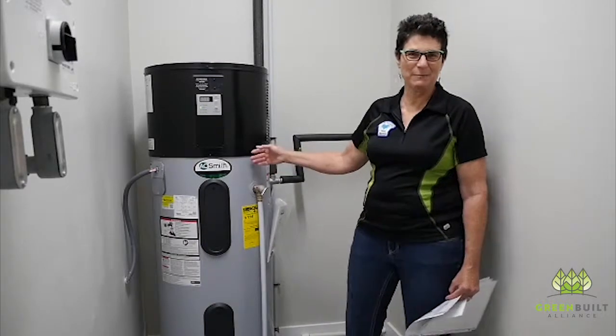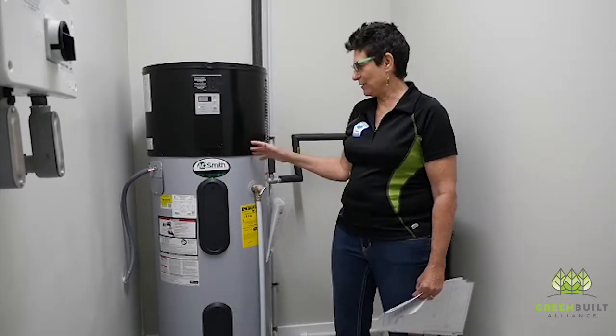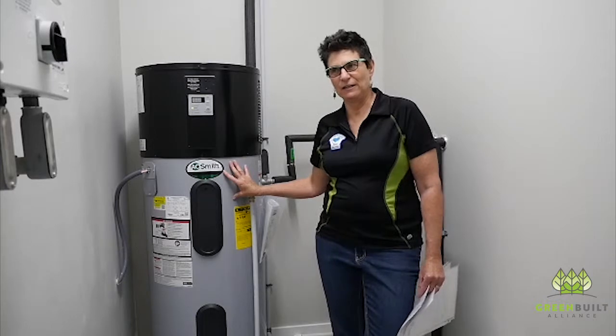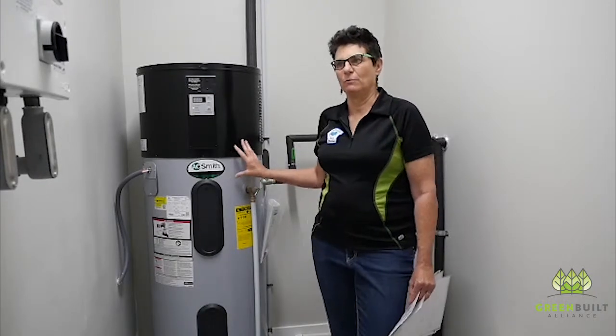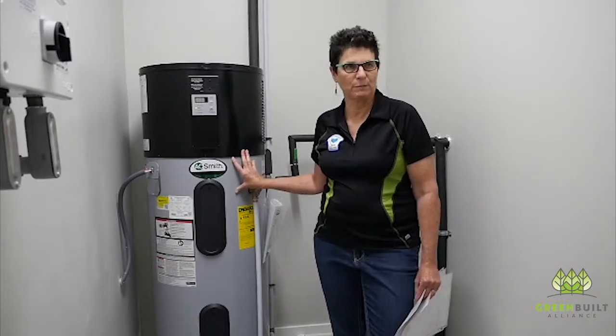This is a heat pump hot water heater, and there's some really good savings. There's rebates right now for these, and you can get the install, the unit, it was around $1,800. The rebates are $300, and you can get payback in 2 years with a family of 4.